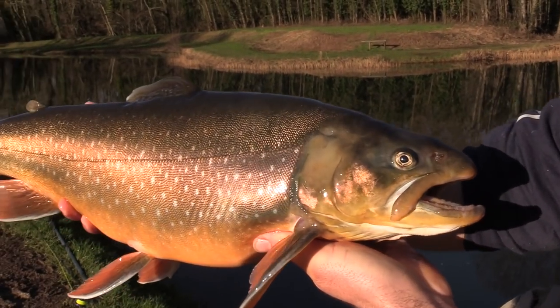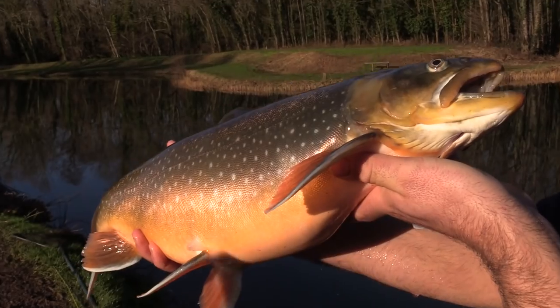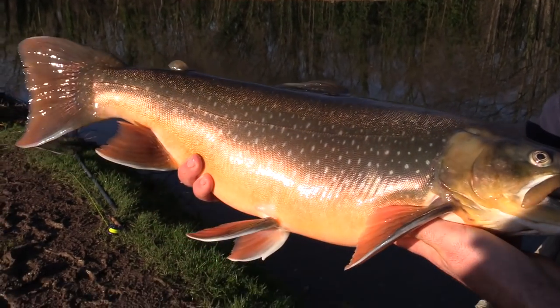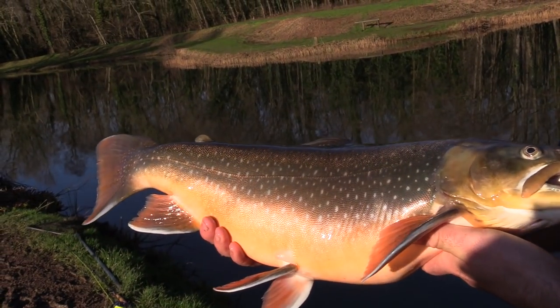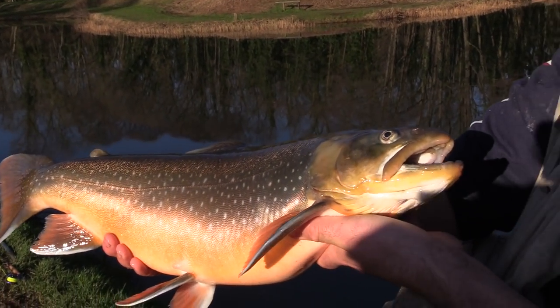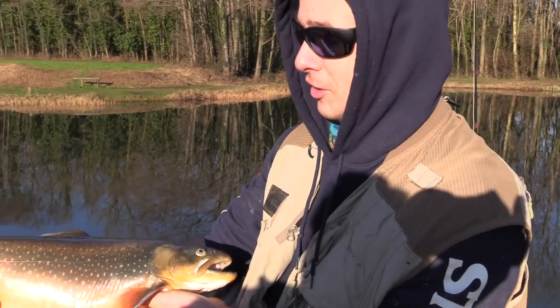It just shows you not to give up, doesn't it? I would have written that one off because everybody's been targeting it, but that's the first real shot I've had at him down there. There's several of them there. It's refused every fly I've put in front of it today, anyway.